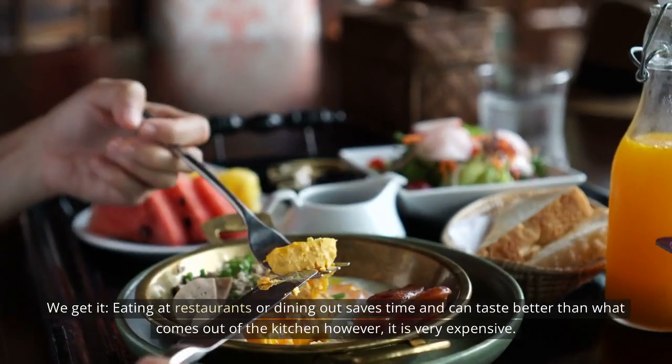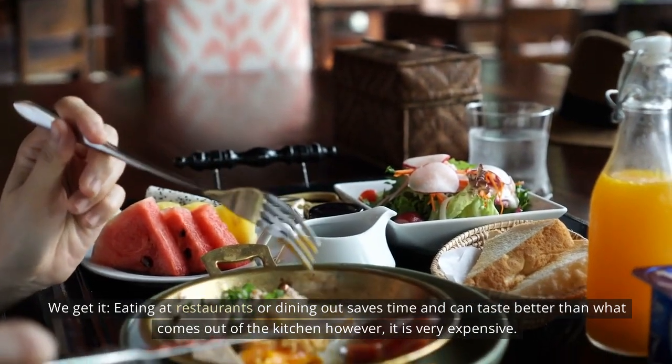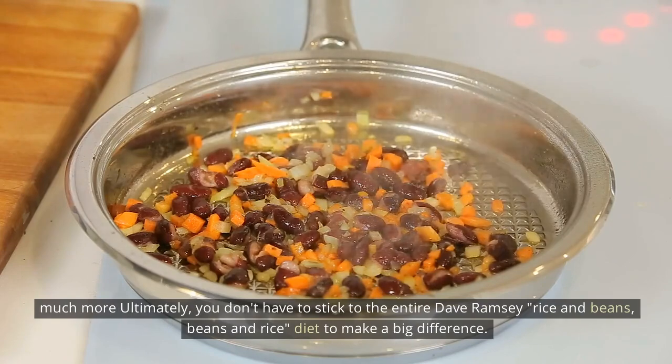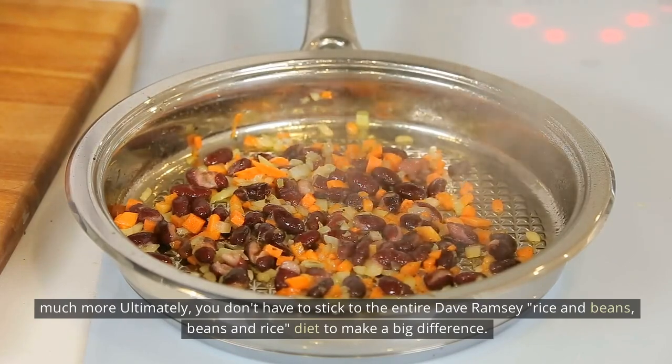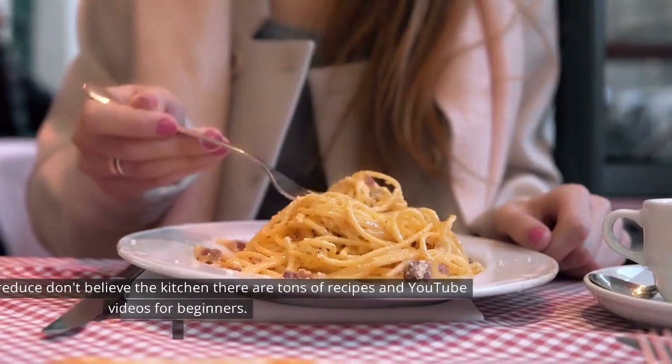We get it. Eating at restaurants or dining out saves time and can taste better than what comes out of the kitchen. However, it is very expensive. Ultimately, you don't have to stick to the entire Dave Ramsey rice and beans diet to make a big difference. But you have to reduce.